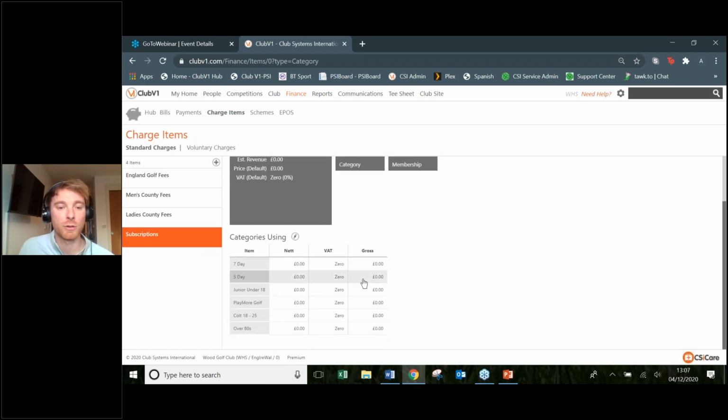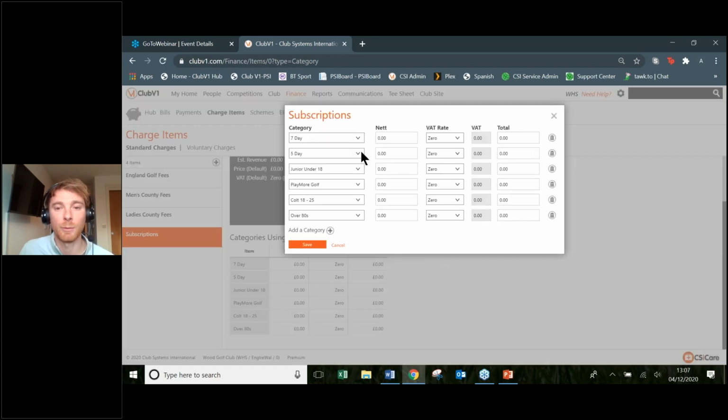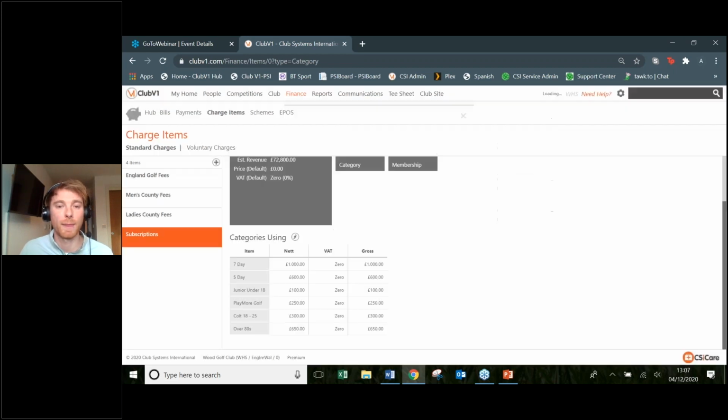At the bottom here, it shows us the category that charge has been applied to. However, at the moment, we don't have a price. So let's just press the edit button and we can add a price into the system. So my 7-day, let's just say £1,000. 5-day, we'll say 600. Junior 18, we'll say 100. Play more golf might be 250. My Colts might be 300. And my over 80s will say 650. Okay, let's press save. And that will apply the charge to all of those members in those categories.